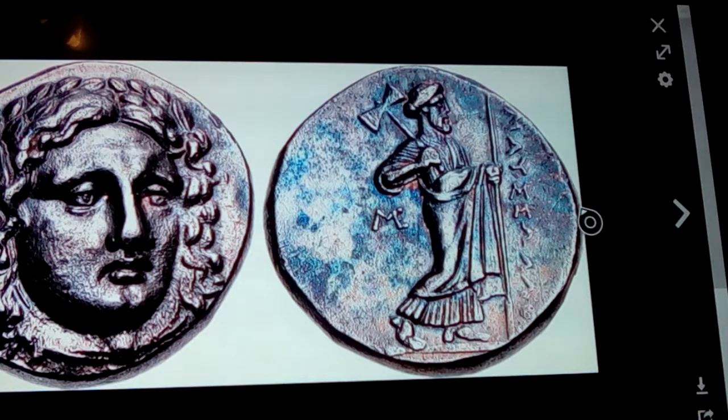There's a symbology that's attached to that. Not holding a scepter, not holding a lightning bolt, attached through this right here. Here's what I had written. Tomb of Mausoleus at Halicarnassus, which is a sun city.